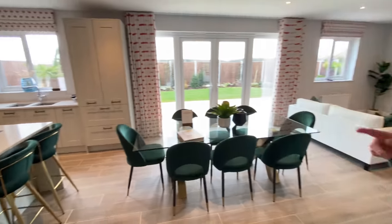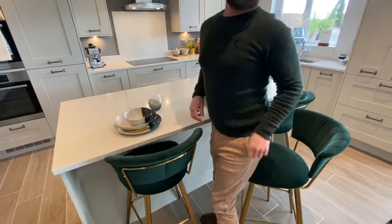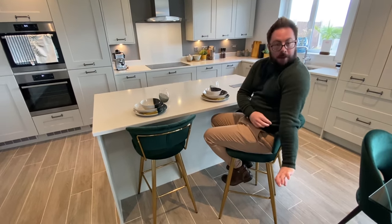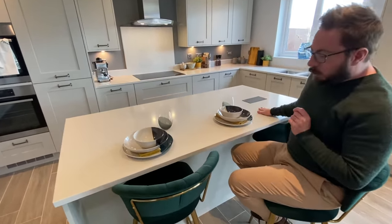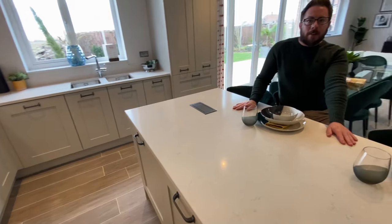Right, the island. Now, bar stools. We are in the market for some bar stools. Actually, these are lovely. Are they comfy? Yeah. And they match the colour scheme of this house. You do. This is a nice island. Breakfast bar as well. Pull up a seat, have breakfast, wine and cheese with your friends.